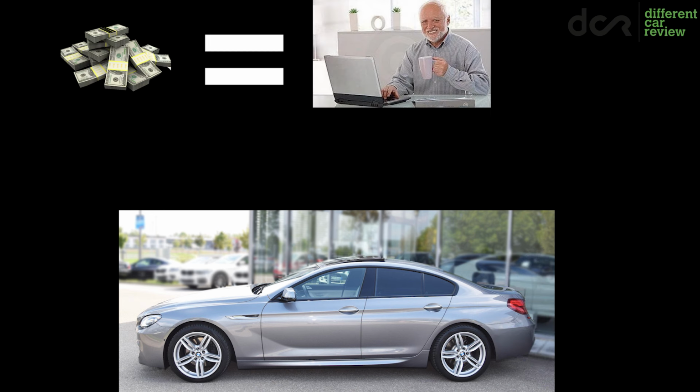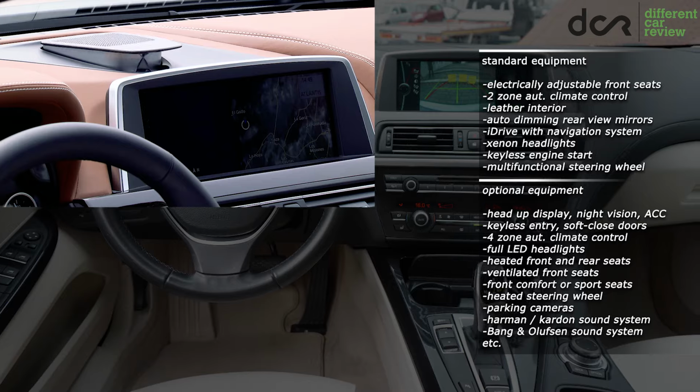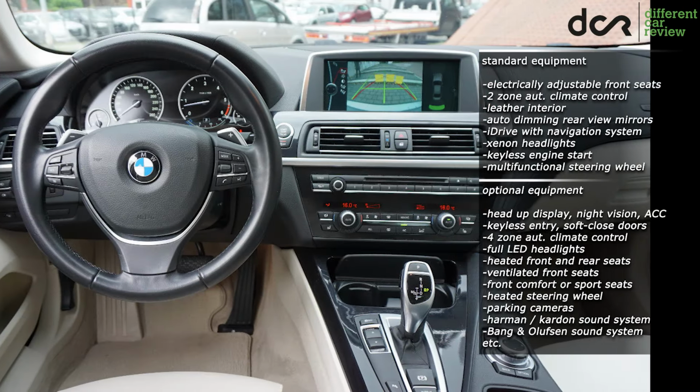The interior looks as good and as expensive as the exterior. There are basically no issues with the build quality or material quality, and it can be equipped with every possible feature. Plus, the xDrive system does have nice graphics and it's fast as well.